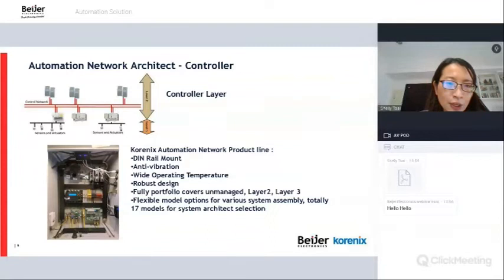For the automation network architecture controller layer, usually in the industrial field, on the production line, they will install a machine or a switch on a DIN mount, and as the machine runs, there is vibration during production. So you must have higher anti-vibration to make sure the data can be transferred to the control layer and the information layer. And because the switch is stored in the cabinet, there are higher temperatures in the cabinet. So industrial switches are usually designed with a wide operating temperature, and the full profile covers managed layer 2 and layer 3, so they can transfer data from the device layer through the controller to the information layers.